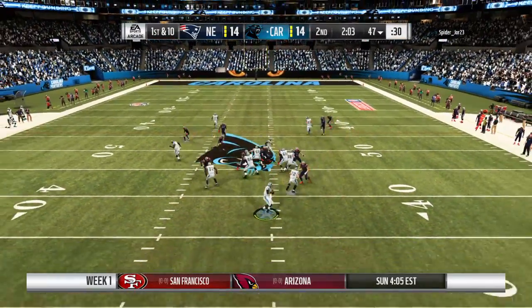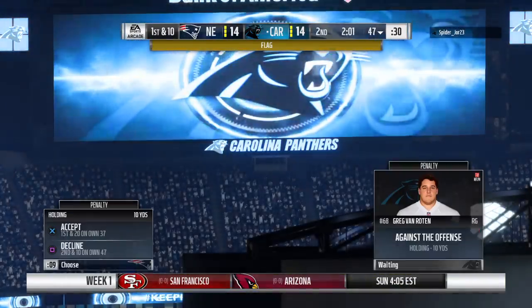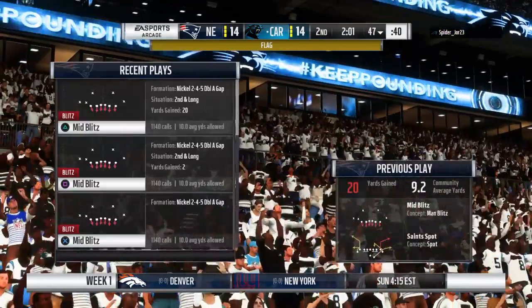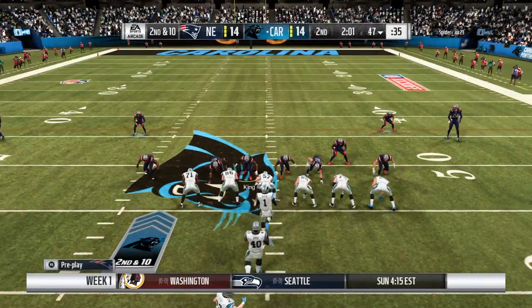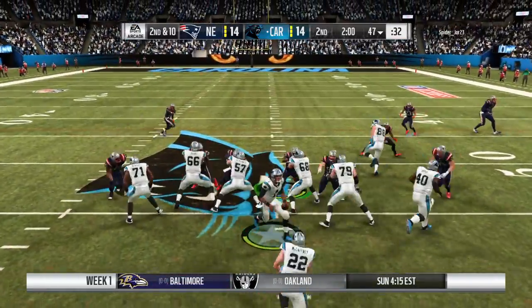It's 1st and 10. To throw is Newton. Incomplete, but a penalty flag is down in the backfield. Let's get the call. So they say no to the penalty. The incompletion stands. It'll be 2nd and 10. And what they want to do is go ahead and take those downs away from them. You never want to give extra snaps to any offense. That's how you get hurt.